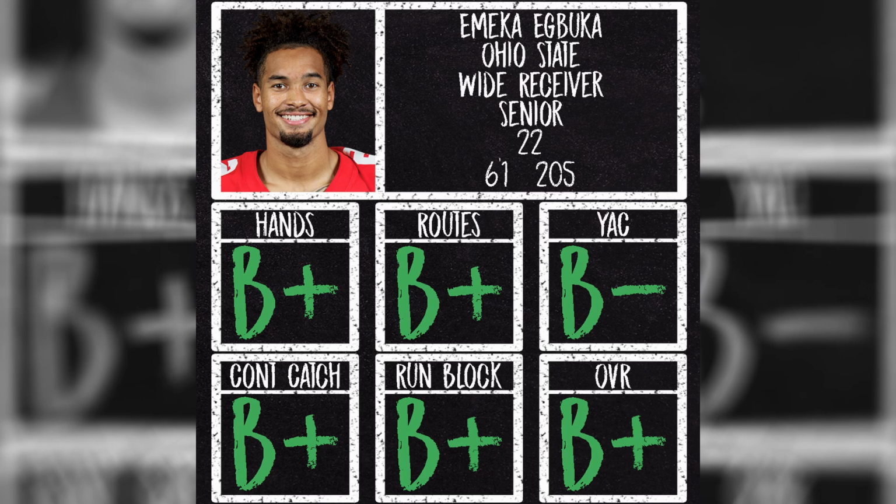Overall, Emeka Egbuka falls into that B range for me, slight B+, that late first, early second round wide receiver pickup. Now, it is kind of hindered by that yak ability. As a slot player, I feel like a big part of being in that slot, being the motion man, is you get a lot of space generated for you. And so then you want to maximize that space after the catch by gaining some extra yards. And he doesn't do that too well.